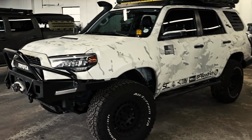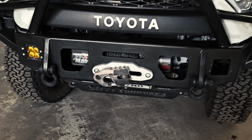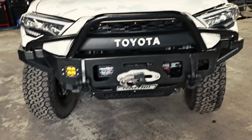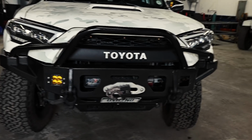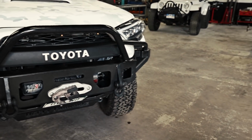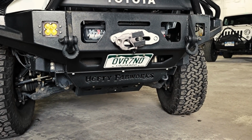Nice. And then you got a winch in here. I do, yeah. That's a Smittybilt 10K winch. What I like about that is it's got the Bluetooth remote. Obviously, I'm running a Factor 55 Ultra Hook as well, which is a phenomenal product just because you can do so much with it. And then you got a winky. You're winked out here. I am, yeah. One of my Baja Squadrons got a little bit of moisture in it, so that's getting sent back, and luckily enough, they've got a great warranty program, so they're gonna get me taken care of.